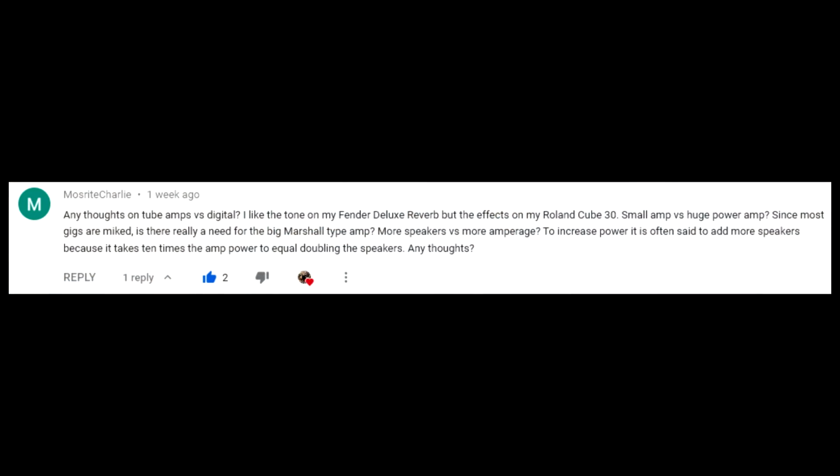And the second part of that question, you said more speakers versus more amperage to increase power. It is often said to add more speakers because it takes 10 times the amp power to equal doubling the speakers. Any thoughts? I've actually never heard that before in my life. More speakers does not equal volume.